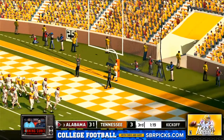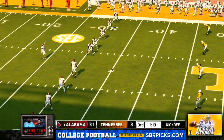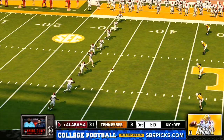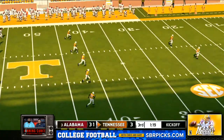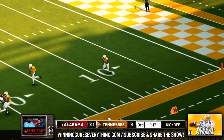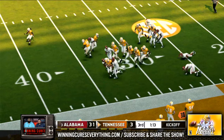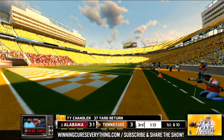And he tacks on the extra point. Alabama, the kick. And he got all of this one. Great kick. He's to the 20. At the 30. He's tackled at the 35.